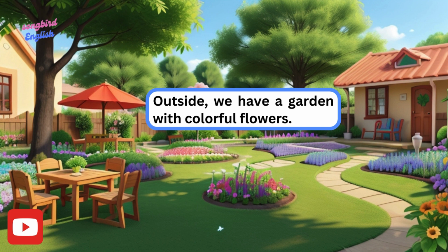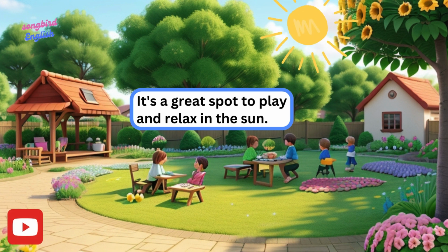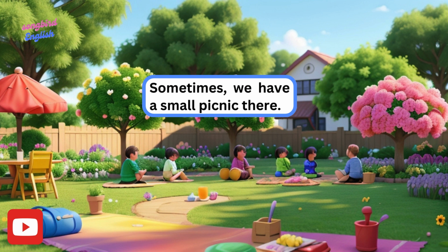Outside, we have a garden with colorful flowers. It's a great spot to play and relax in the sun. Sometimes, we have a small picnic there.